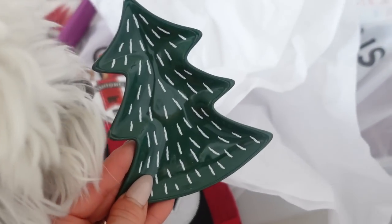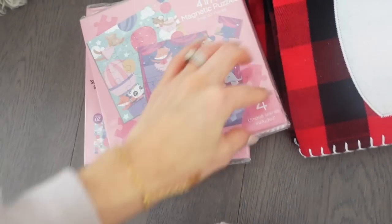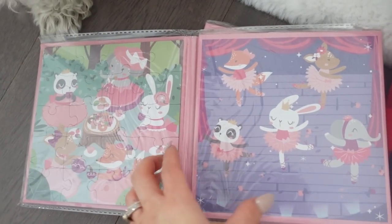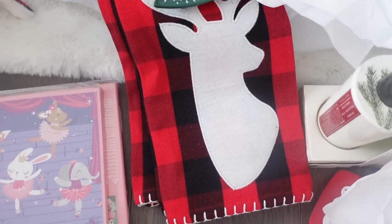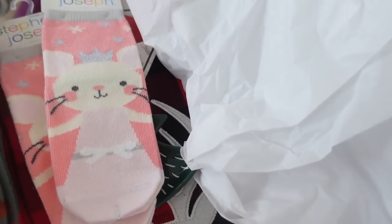So I thought that would be really pretty, and I got the girls this for Christmas. Watch out, Max. They're magnet puzzles, which I thought was really neat. This is what they look like. They have different puzzles in here. They like it, and they seem to always want the same thing, so I got them two. And then I also got them these socks. They love socks. They're going to freak out when they see those.